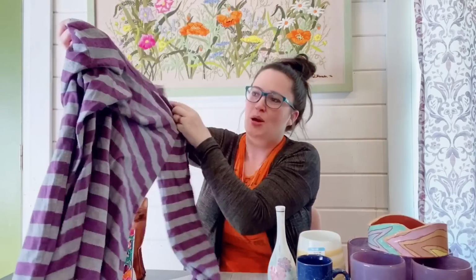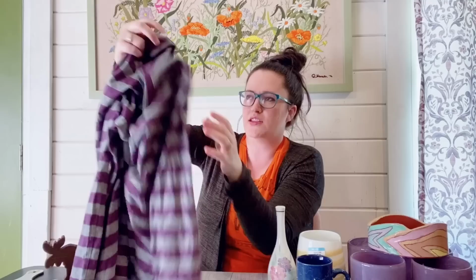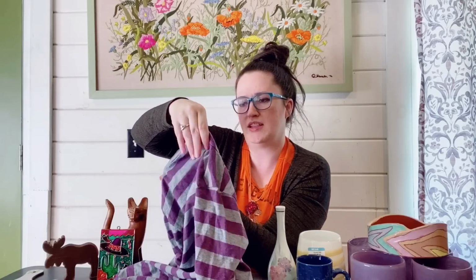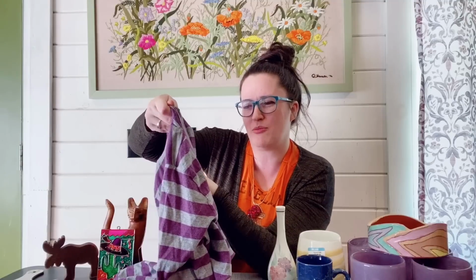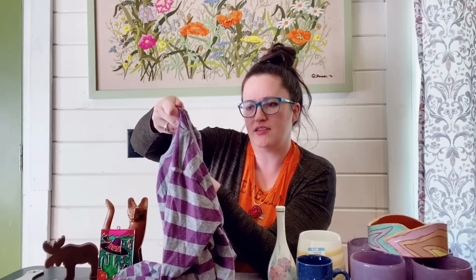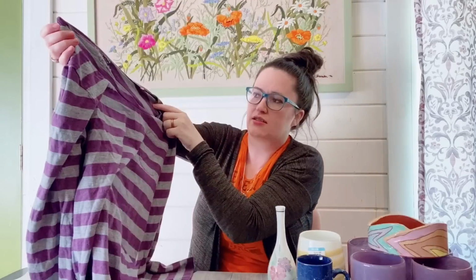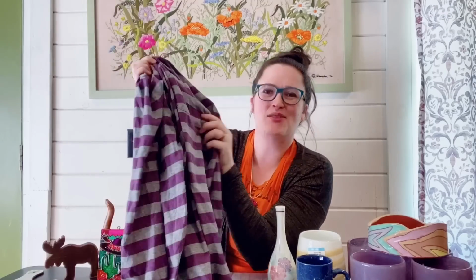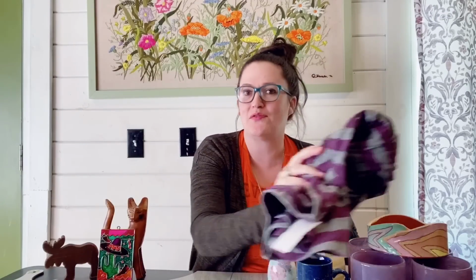I found this purple and gray striped shirt here. It is long sleeved. It was put out by, who is this company? Sonoma, is that Kohl's or Target brand maybe? And this is 80% cotton. So I thought this was pretty nice. It has a nice little V-neck there and it does have a pocket. Gotta have the pocket, right? So yeah, I thought that was pretty cute. I was happy to find purple. It's one of my favorite colors to wear.